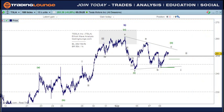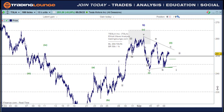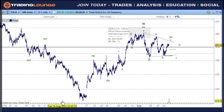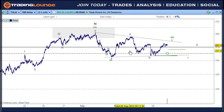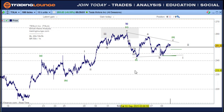And then we go over to Tesla, and we talked about Tesla yesterday, with this ABC pattern up here coming into its 50-60%, and then we had this 5 waves down here, and this other 5 waves down, but we ended up with a B wave here. So I'm thinking this will stay with wave 1 here, with an A wave, a B wave, and a C wave up here, and then drop.